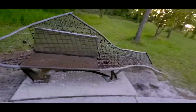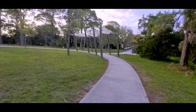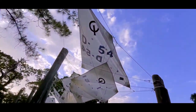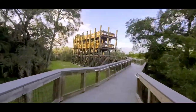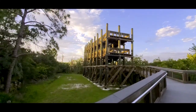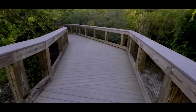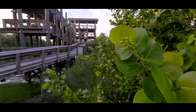Another one of those strange fish benches. This little art installation here is made out of sails, like the sails on the little sailboats. There is the observation tower. I think it's 30 feet. But first, let's take a little side trip out here to the water. Looks like the sea grapes here are fruiting also.